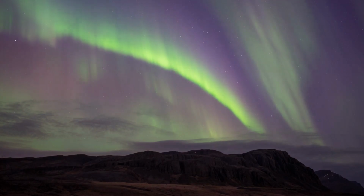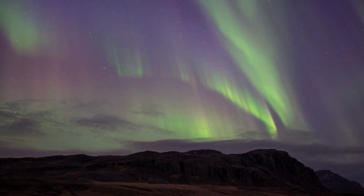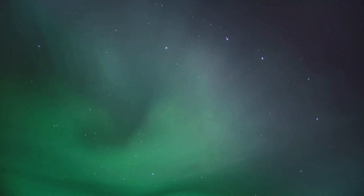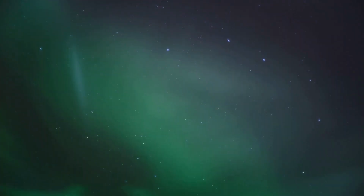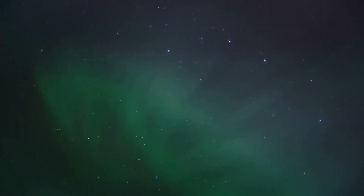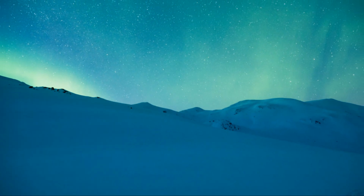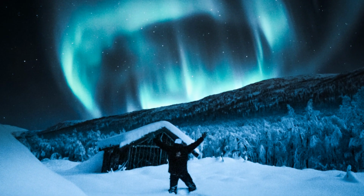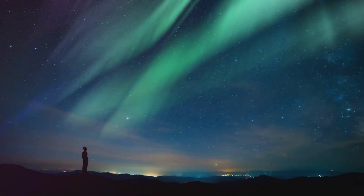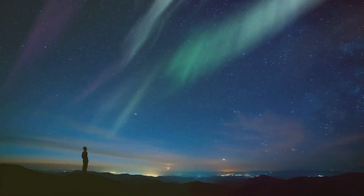Perhaps it's the sheer beauty of the display, those vibrant curtains of light painting the night sky with otherworldly hues. Or maybe it's the aurora's unpredictable nature, its ability to appear and disappear as if by magic, that keeps us coming back for more. Whatever the reason, one thing is certain: the aurora reminds us of the vastness and mystery of the universe we inhabit. It humbles us, inspires us, and connects us to something far grander than ourselves.